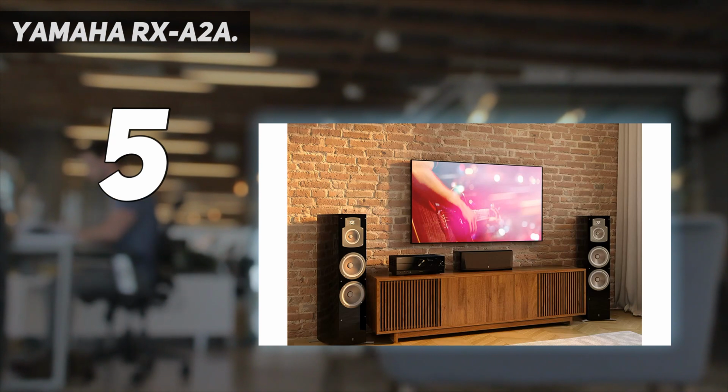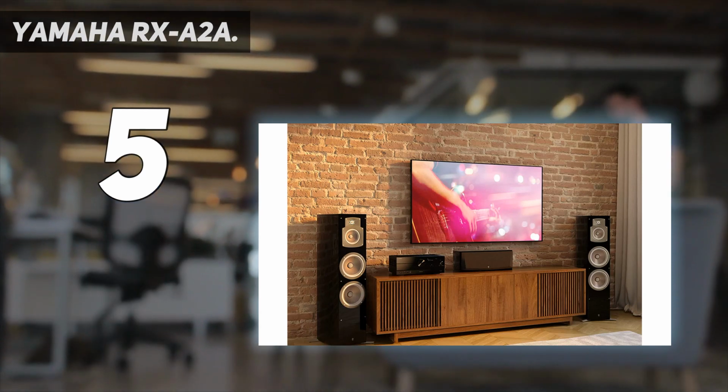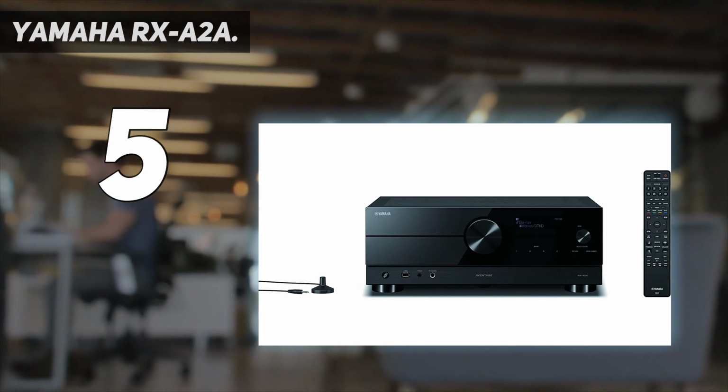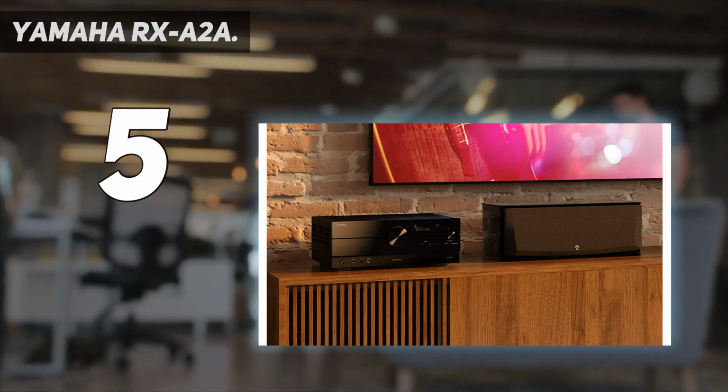There are several planned upgrades that Yamaha will make to the RX-A2A to get it up to full spec. But it will eventually support up to 4K at 120 Hz, both with and without display stream compression, and 8K at 60 Hz, with display stream compression, through 3 of its 7 HDMI inputs.